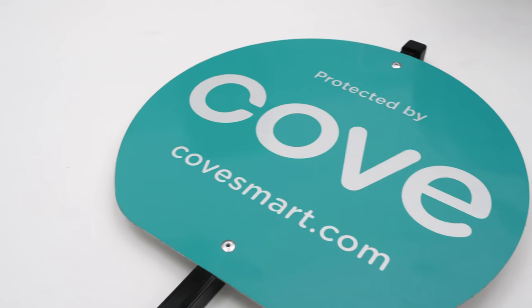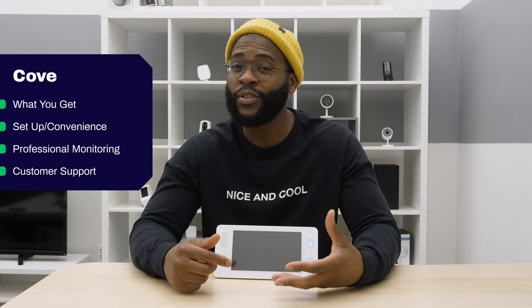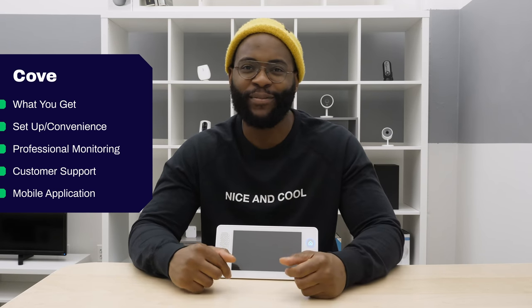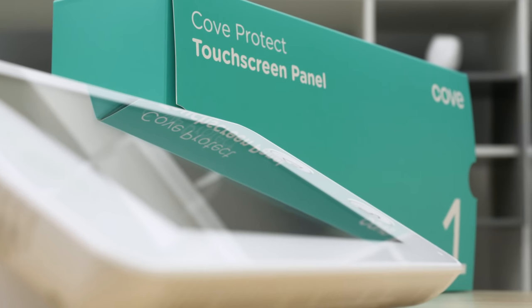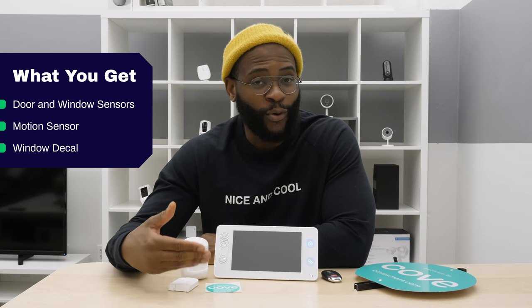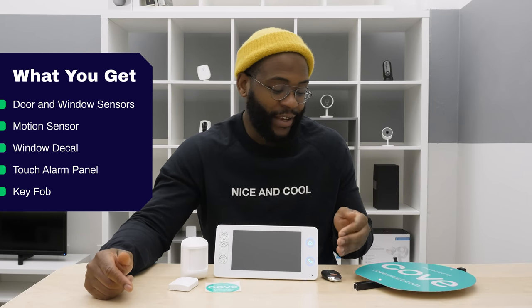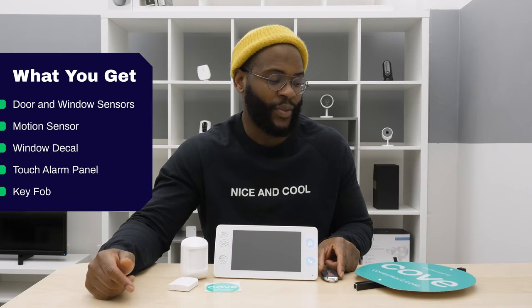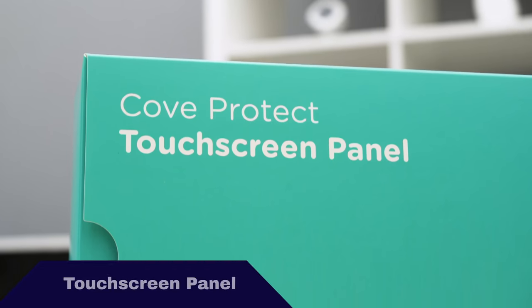In today's review of the Cove Home Security System, we're gonna talk about the components we got and how easy they were to set up, the professional monitoring options, the customer support, and the mobile application. Included with our Cove Home Security System here at Security Baron, we have the door sensor, a motion sensor, an all-important window decal, your touch alarm panel, a key fob that allows us to arm and disarm the system, and your handy-dandy yard sign. Let's begin with the Cove touchscreen panel.